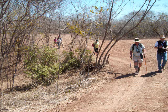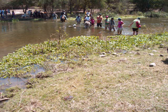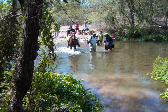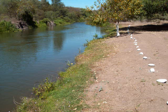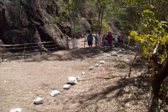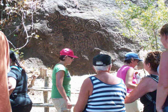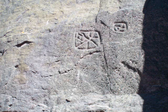That was a picture of the official photographer for the government of Mexico, and this was the first crossing of the river. Actually, we crossed the river twice going out, and twice more coming back before we got our dinner. One lady fell in, and I almost did, but I escaped that embarrassment. And then we get to the petroglyphs. This was the end of our walk. We visited the petroglyphs and then took a few pictures, turned around and started back, walked back to the village, again crossing the river twice.